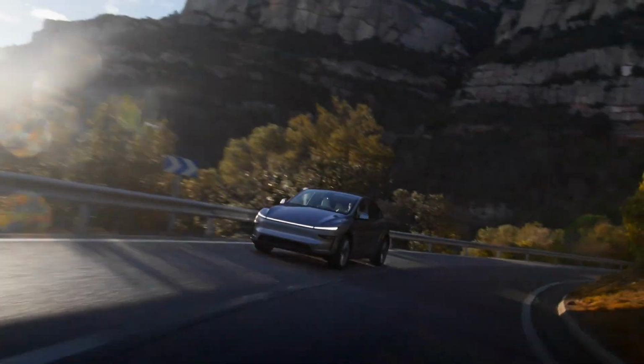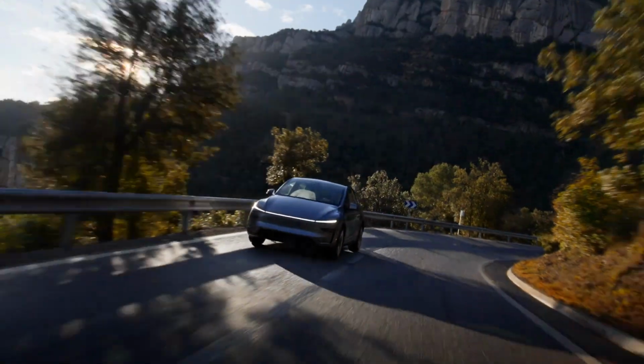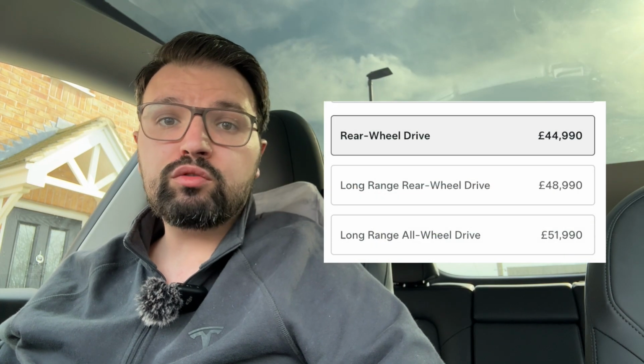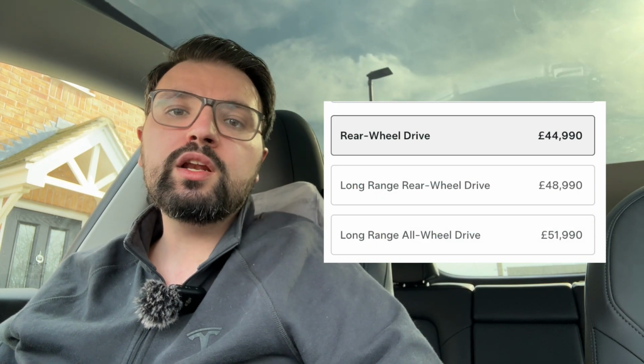So to conclude, which Tesla Model Y is better for you? The 2026 Tesla Model Y rear-wheel drive, the Model Y long-range rear-wheel drive, or the Model Y long-range all-wheel drive? Well, I can't make that decision for you, but hopefully you can now decipher the previous points that are most important to you, or even do it the other way around. So discount the spec differences that aren't that important to you in order to determine what model is more suited to you.